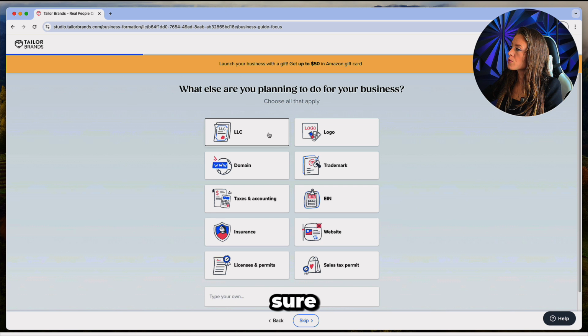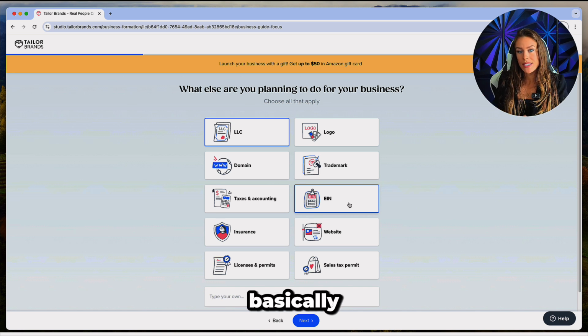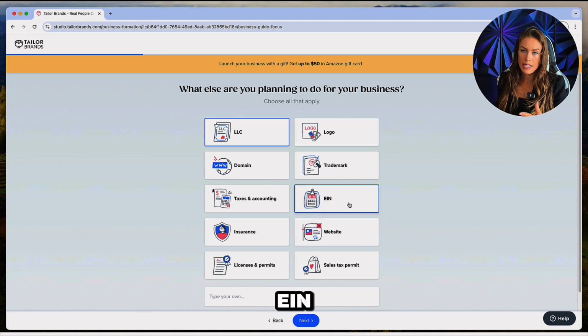And now today we're going to make sure we click LLC highlighted in blue. And I also want you to select EIN. So your EIN number is basically like the social security number of your business. So you're going to need it when you file your taxes. You're going to need it if you open a business credit card or a business bank account. So it's just really important to have. And at some point down the line, you will need an EIN number.